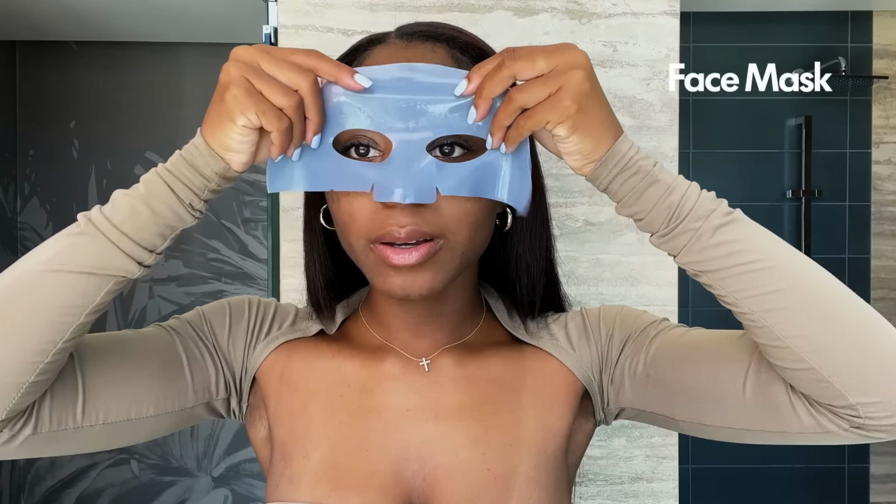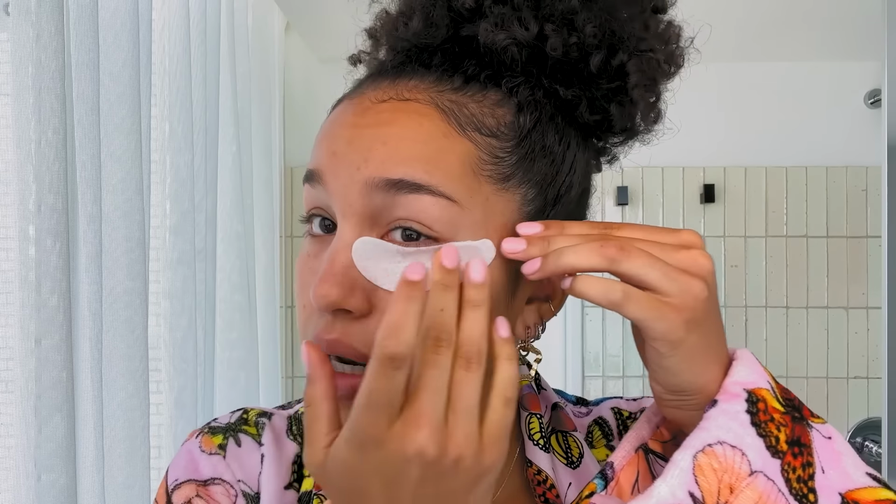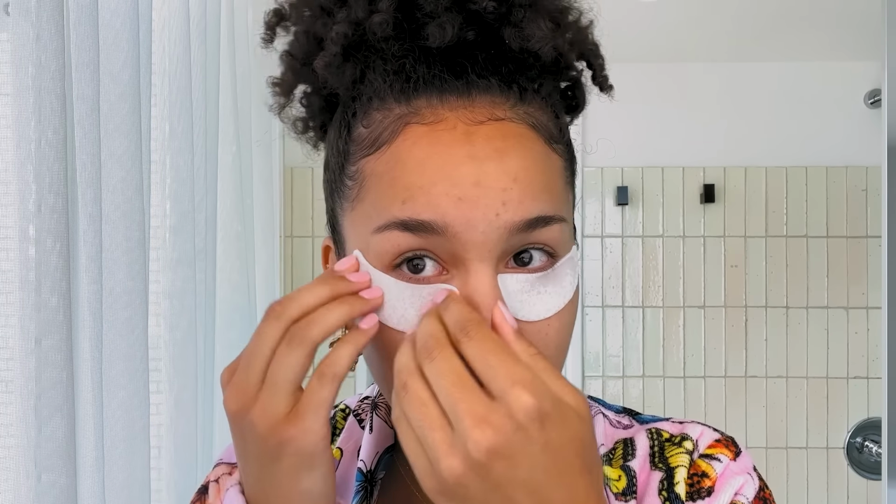I'm gonna put on a hydrating mask. Ooh, this is slippery. A little eye mask. I get like super puffy eyes when I first wake up. The Dew Forever Eye Mask. They're reusable.